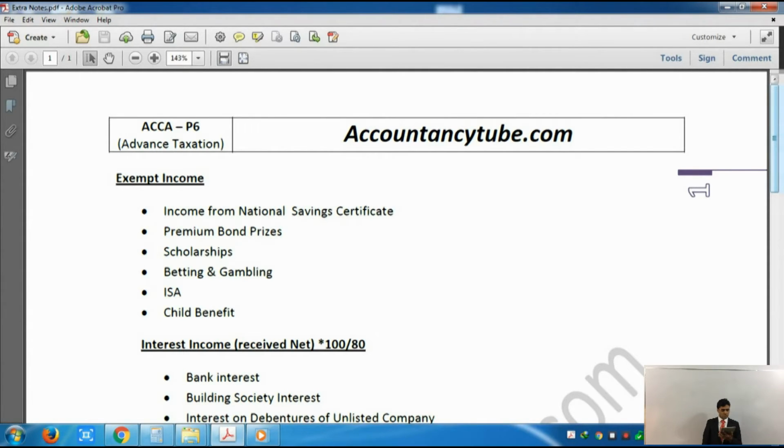First of all is income from national savings certificates. These are the certificates from the government where you put some money to buy the certificates and you earn some income, but you don't have to pay any tax because this is exempt income. Next one on the list is premium bond prizes.